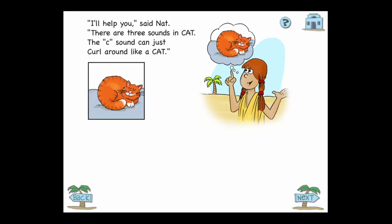The letter C curls around like a cat. The letter C says, K.